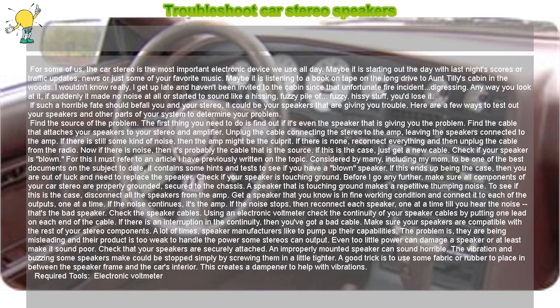Check the speaker cables. Using an electronic voltmeter, check the continuity of your speaker cables by putting one lead on each end of the cable. If there is an interruption in the continuity, then you've got a bad cable.